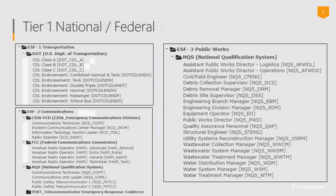And you see, as we start getting into these, in the upper left-hand corner, ESF1 Transportation, the only national body is the U.S. Department of Transportation, so you're only going to see one folder underneath there, versus when you look just below there under ESF2 and Communications, there are multiple qualification bodies. Again, depending on how you work within that ESF, we have listed out the various qual bodies that are there.